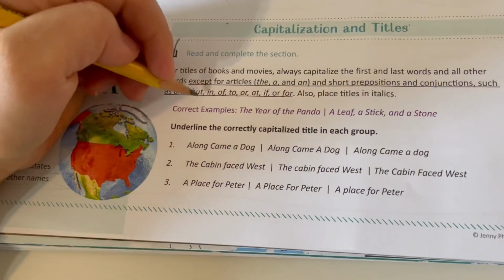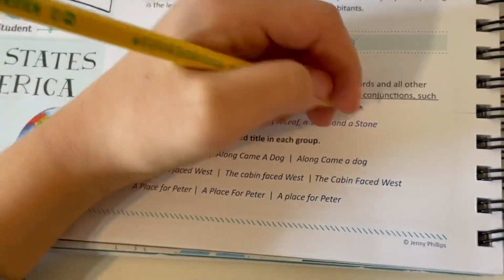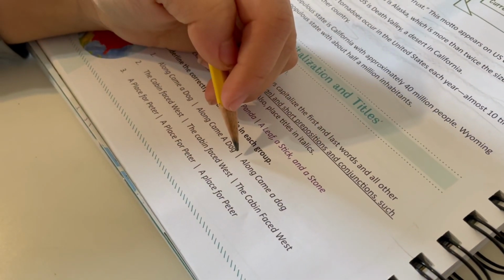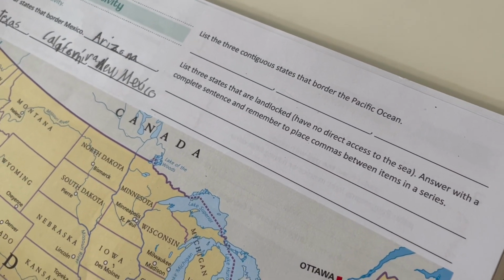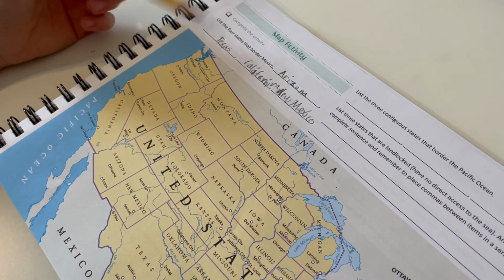See how they're in italics and they're all capitalized except for those little words. Okay, underline the correctly capitalized title in each group. Along came a dog. Which one is correct? I'm going to say this. Yep. Now list the 3 contiguous states that border the Pacific Ocean. California, Oregon, and Washington. Yep.